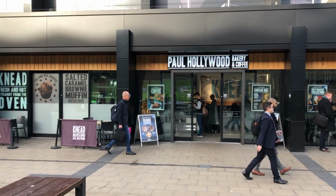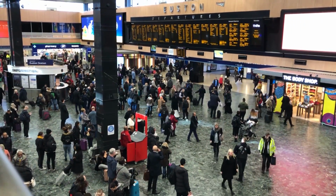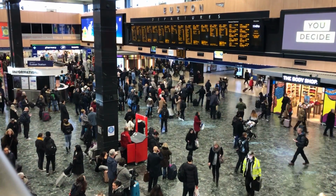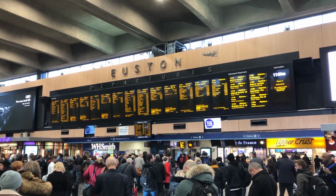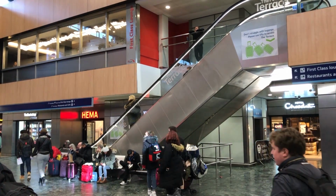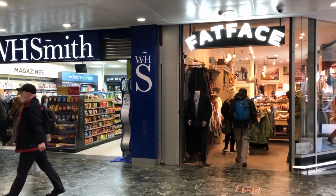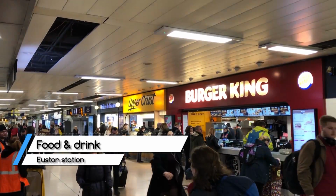Originally opened in 1837, Euston Station today is one of the busiest railway stations in Britain and handles around 44 million entries and exits per year. Euston is the UK's busiest intercity passenger terminal, and it connects London with several major cities such as Liverpool and Manchester, as well as Edinburgh and Glasgow, and of course my destination, Birmingham.